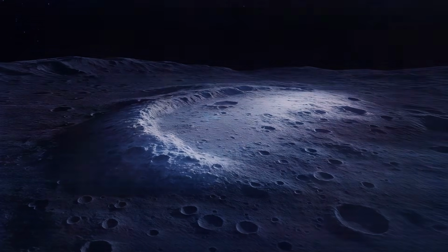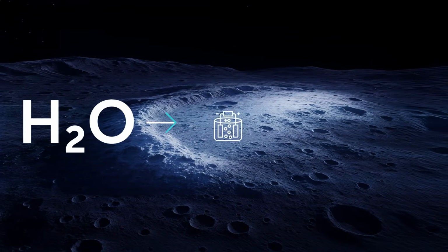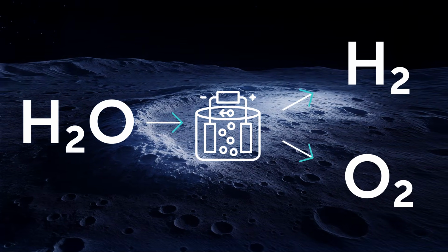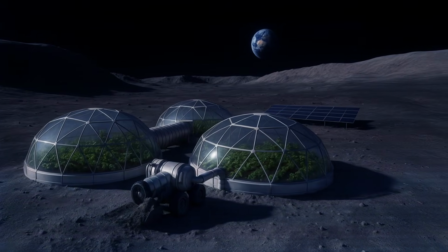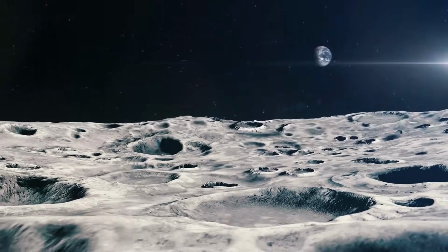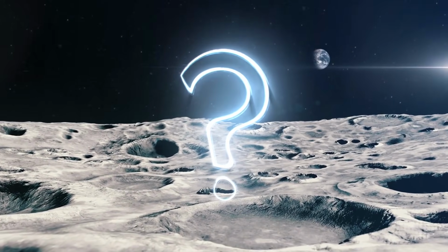Not to mention that by applying some basic chemistry, we could extract oxygen from water and use it for breathing or rocket engines. Also, astronauts would need water to drink and grow crops on the lunar base. So, what do we know about the latest discoveries?